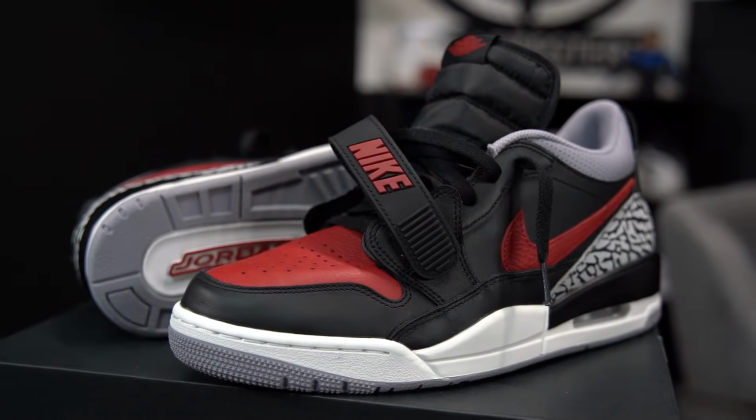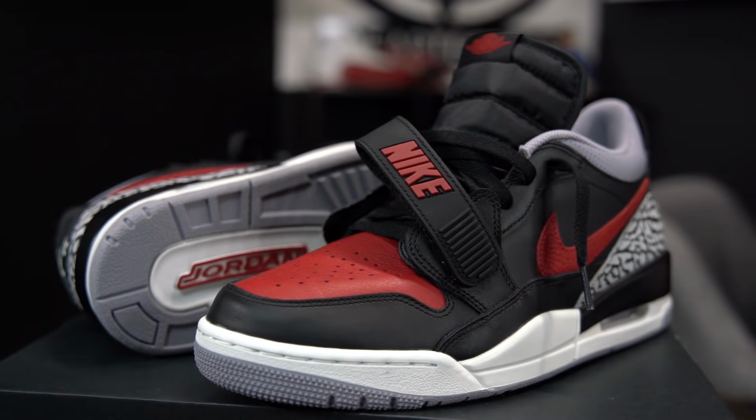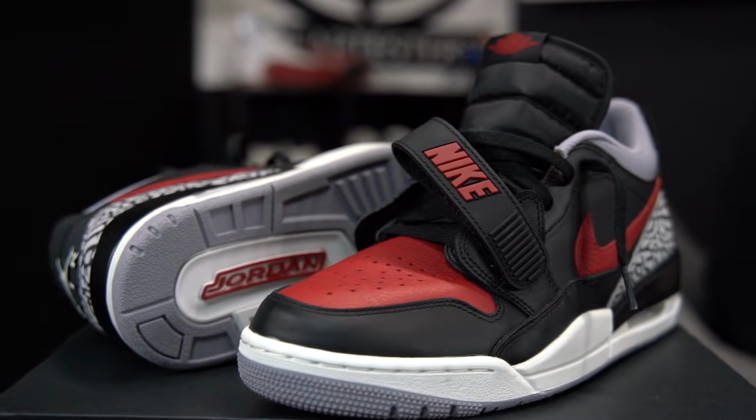What I would love to see though with these guys is classic colorways on them. That's what I would do if I was in charge. I know that this might be the only classic color we see, but if I was in charge over at Jordan Brand, I would be mixing up the Air Jordan 3 Katrina with the Air Jordan 1 Chicago. I would love to see this same exact colorway, but instead of red, just turn everything to shadow gray. That to me would be fantastic. Leave the Nike right here on the strap red. That would be beautiful.